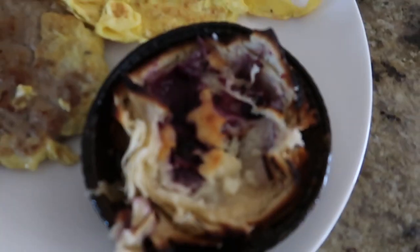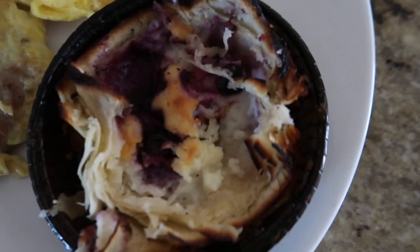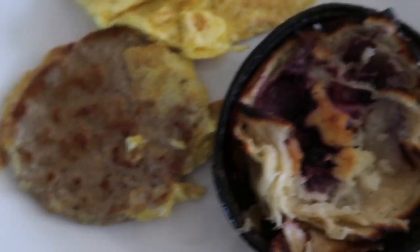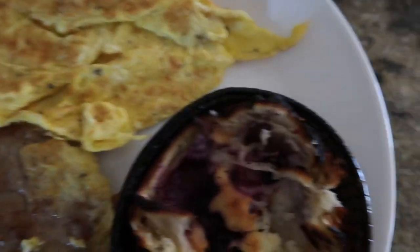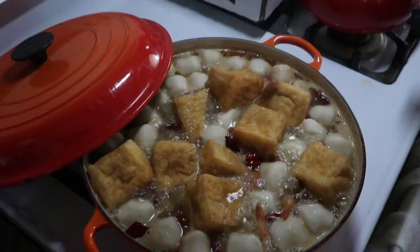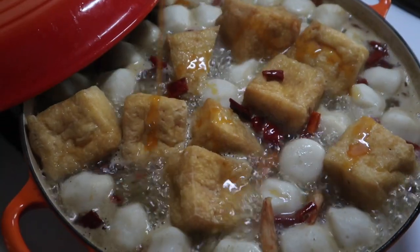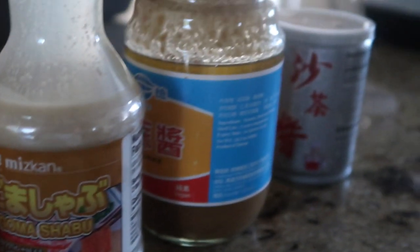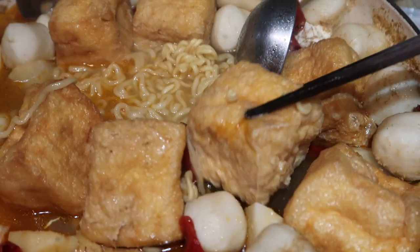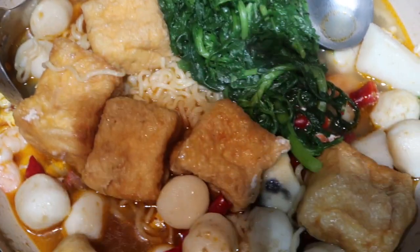This is not ideal. It's supposed to look prettier than this, but I burned it, so I just took off all the burnt parts. We have a sausage thing here, two eggs scrambled. This tofu's so big.